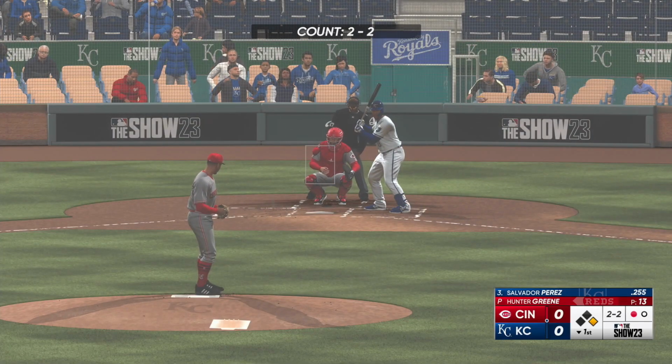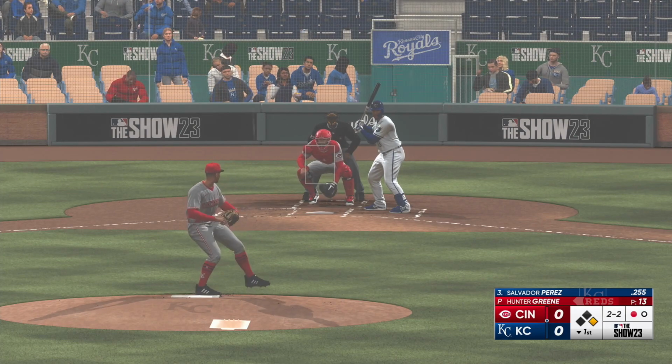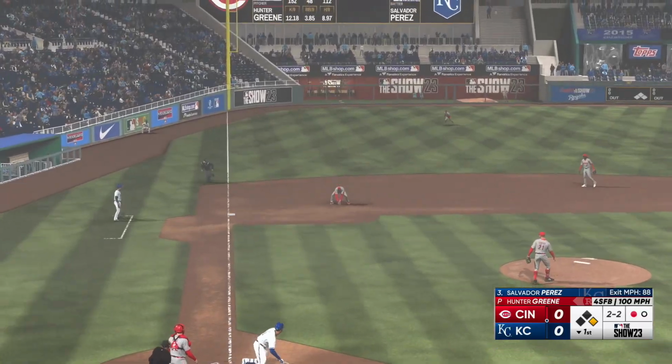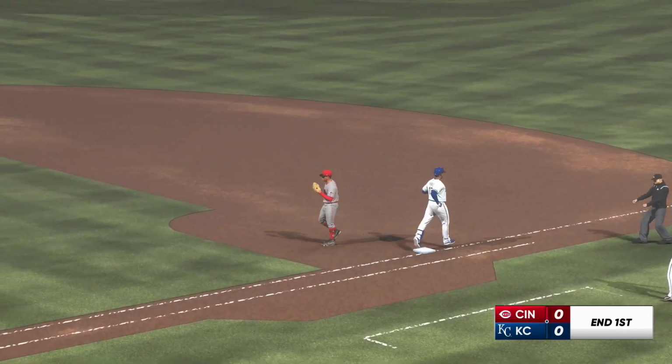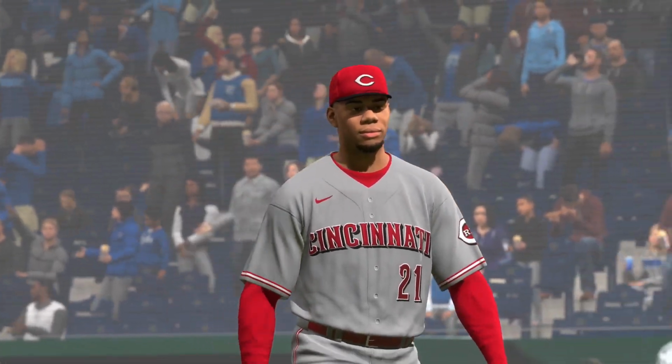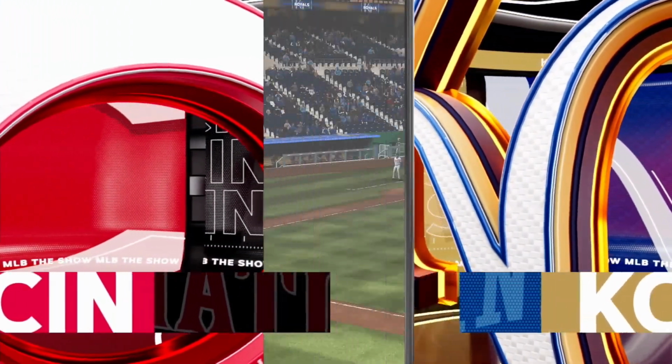And now let's see if they force some action with good wheels on the bases. And now it's Salvador Perez to the plate. To third, might be two. There's one, and that's two. Nothing doing for the Royals in the first. After an inning from KC, no score on The Show.